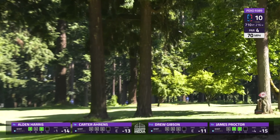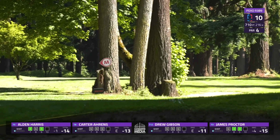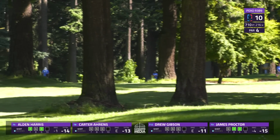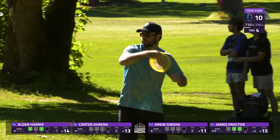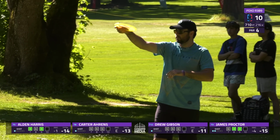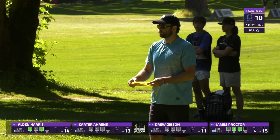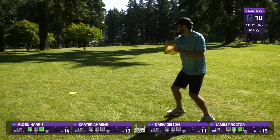Carter Ahrens, you see the way he accelerates into his throw. Real slow, and then fast. Explosive roller, makes the mandatory, but runs off to the left. Not what he was looking for, but going to be in a good spot, I believe. Doesn't throw many forehands, so we may see either a high spike hyzer off to the right or a mid-range backhand turnover.